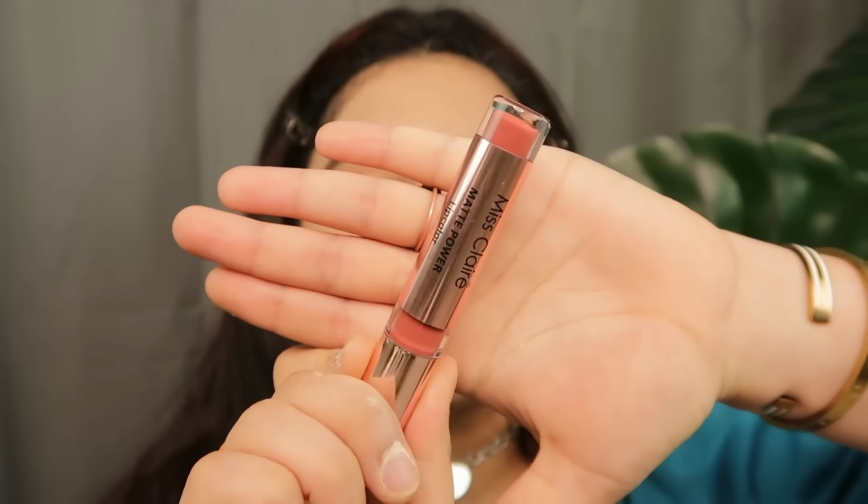And for lipstick, we're gonna go in with Miss Claire's lipstick in the shade 02. It's their matte power lip color. It's the perfect dupe for my favorite lipstick, which is the Milani Cosmetics Loved So Gorge. The pigment is to die for. That is pretty much the final look.